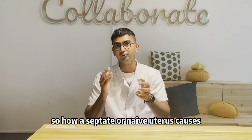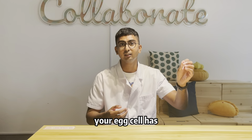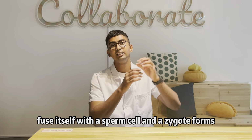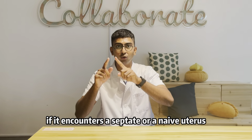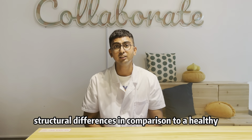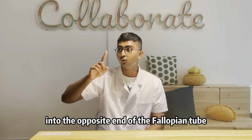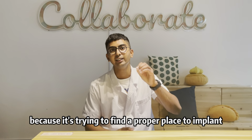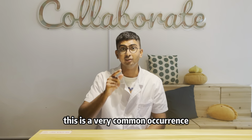So how a septate and unicornuate uterus causes an ectopic pregnancy is that, let's say you do have PCOS and miraculously your egg cell manages to successfully fuse with a sperm cell and a zygote forms. Let's say it does successfully flow from the fallopian tube into the uterine cavity. If it encounters a septate or unicornuate uterus, because of the tissue composition and the structural differences compared to a healthy pear-shaped uterus, it will easily flow from this end of the fallopian tube into the opening of the opposite fallopian tube, because it's trying to find a proper place to implant and it cannot find one. And because of the septum, it can easily end up implanting in the opposite fallopian tube. This is a very common occurrence.